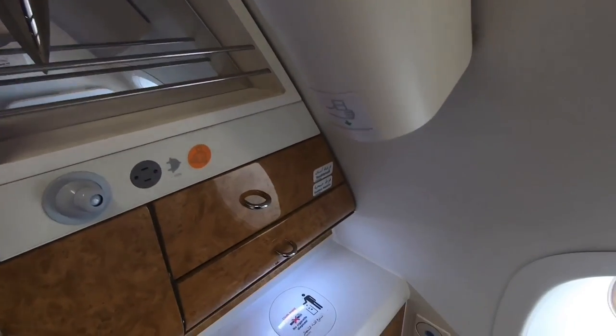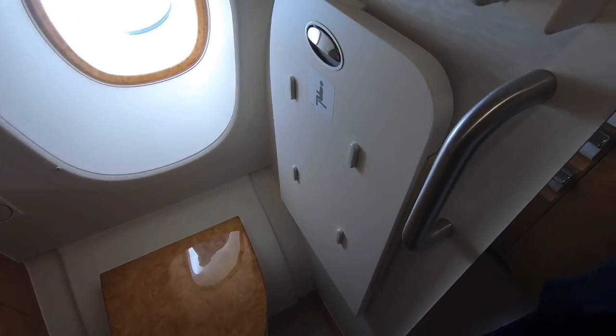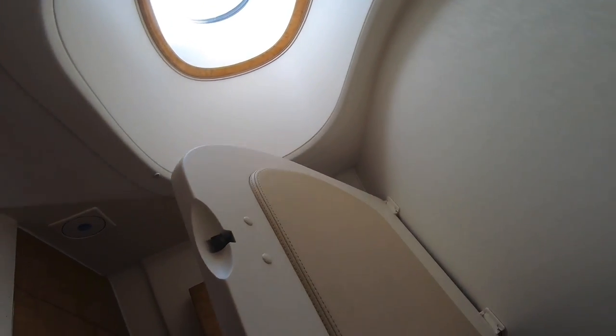Emirates bathrooms on the A380 are really rather lovely. One of the things I really like is this fold-down seat to help you sit more comfortably when changing into pyjamas before bed.